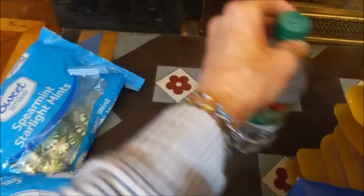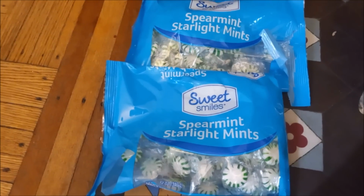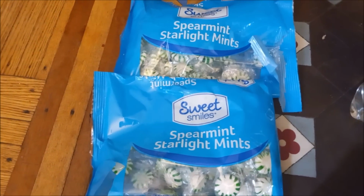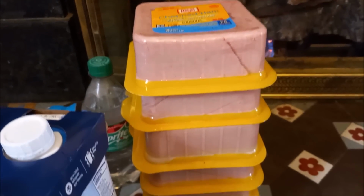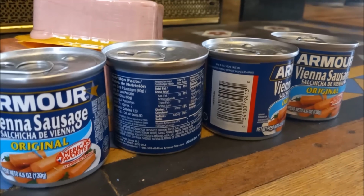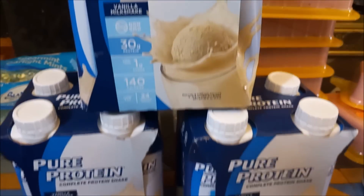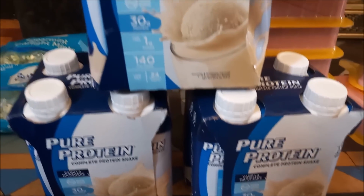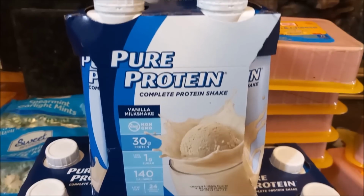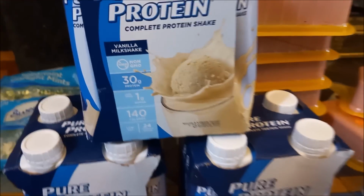So here we go. We've got our Sprite. We've got our 2 open packages of Spearmint Starlight Mints. We have 8 packages of chopped ham and ham and cheese loaf. We've got 4 little cans of Vienna sausage and our 3 four-packs arranged as a pyramid of pure protein vanilla shakes. Yes, 30 grams of protein per shake. Wow. Say goodbye to the Dumpsterinos.